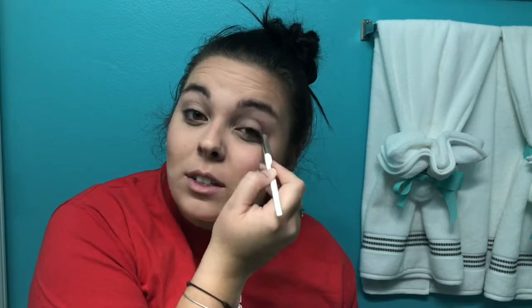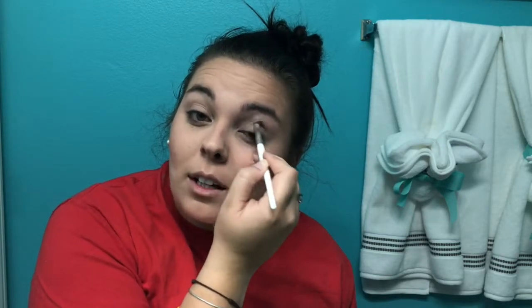So we're kind of treating that white as our transition shade. And I'm going to go in with the second lightest matte shade in the palette and just dab that on the outer corner. And I always just start in the outer corner, and then when you get most of that off, you can drag it in the inside. You just don't want to cover the whole lid because then you'll start looking a little raccoonish.